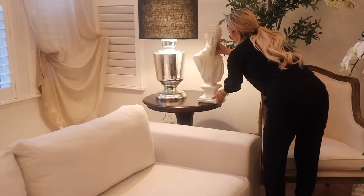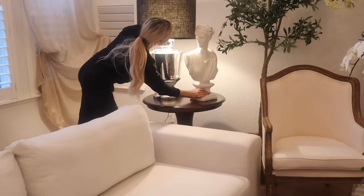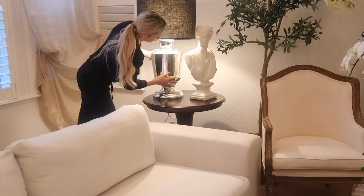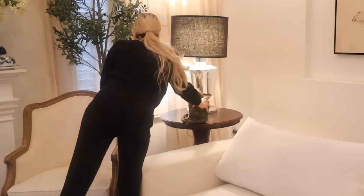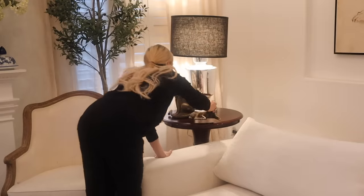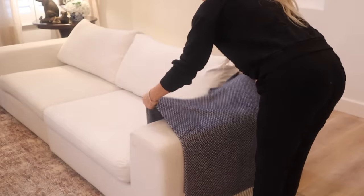And then this is the bust that used to be at our Victorian. I wanted to just put it in the corner. I just love it. It brings such a sophisticated sense to this corner, but I'm slowly getting away from those contemporary pieces and really getting back to my style, and it just feels so much like home.